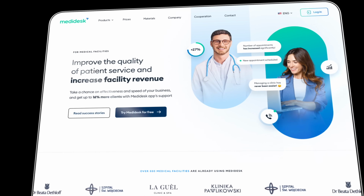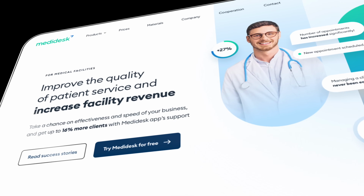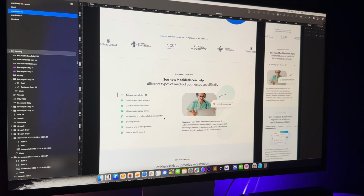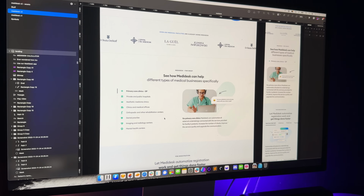This is a really great tool done by an amazing team of people, and we were happy to be able to contribute and help them along the way with an awesome website. So this is how we do websites. We don't just jump in and apply a new style or a new trend.